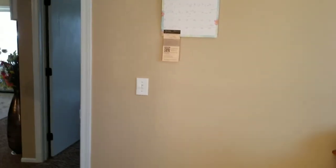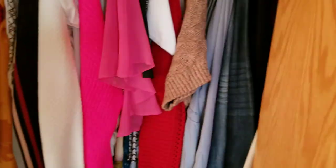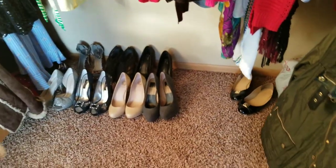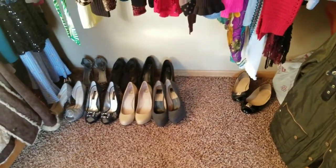Then at least I have the closet as my background. But when I'm doing a try on haul, I have this side. So let me show you in the closet. But I have a lot of shoes here. I got shoes all year. I'm probably an hour most of the time, going all the way in.